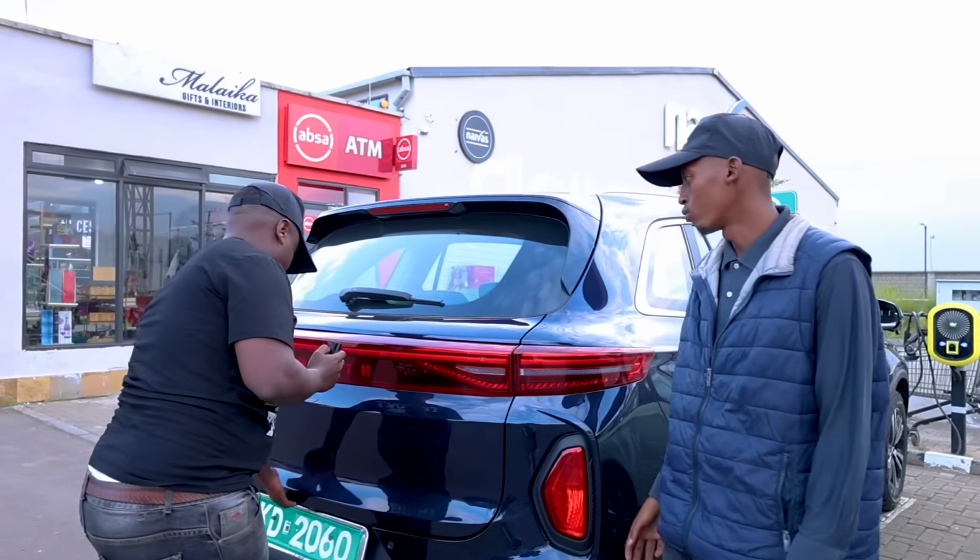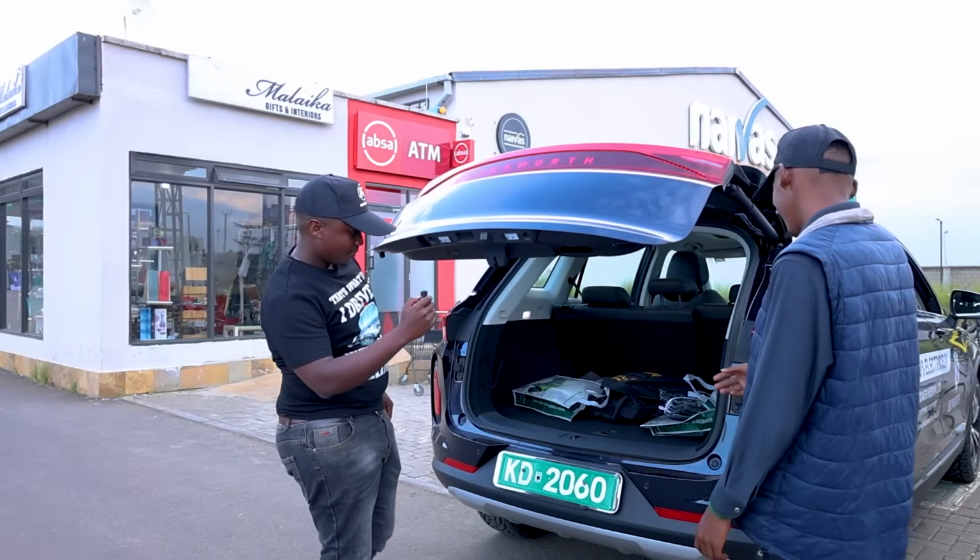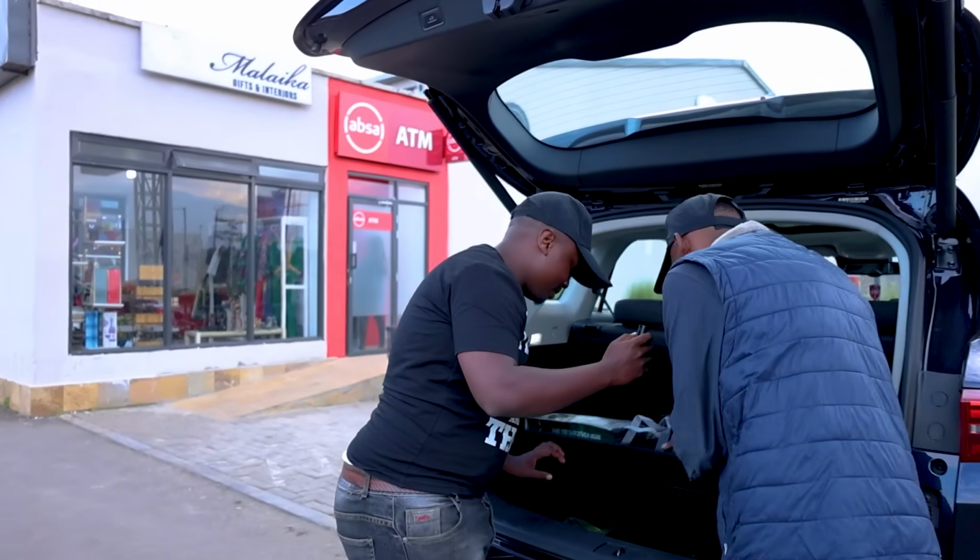So, power tailgate, eh? So hata iko na sensor hapa chini, tunaweza sense.